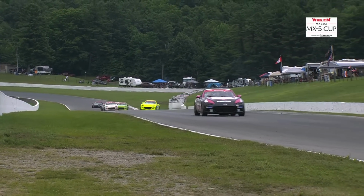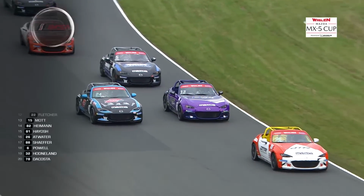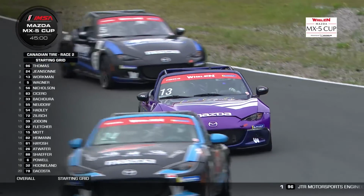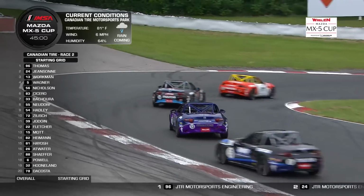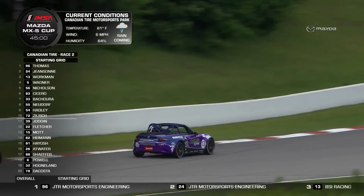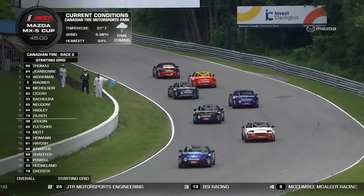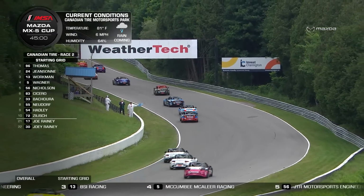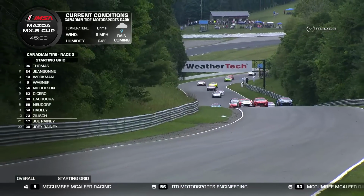Let's have a quick look at the grid as the lineup for this second race of the weekend. The rainy family outing is on row number 11. Joy in position 22 and Joe in position 21. They're both driving for McCumbee McAleer Racing. JTR Motorsports Engineering, Julian DaCosta and Christian Hodland from BSI are on the next row back. Next row forward, should I say, 19th and 20th. Then we have a whole slew of JTR Motorsports Engineering. In 18th, Cody Powell in the number 6.